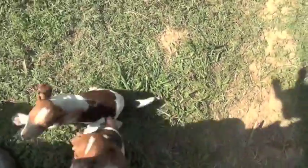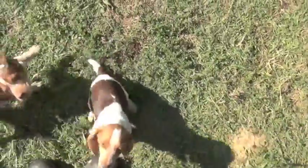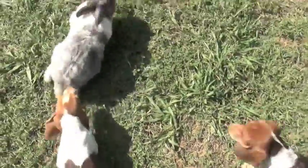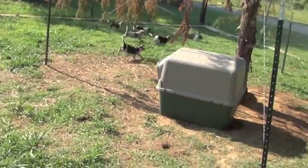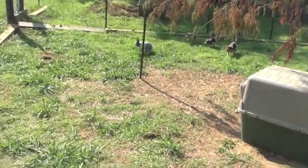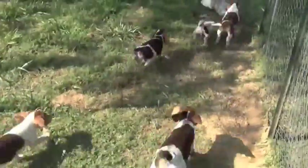Now this is the second time series of rabbits that Sally's pups have seen. This is July 2nd. So we'll see how they do. Giddy, giddy, giddy. Go get him, baby.